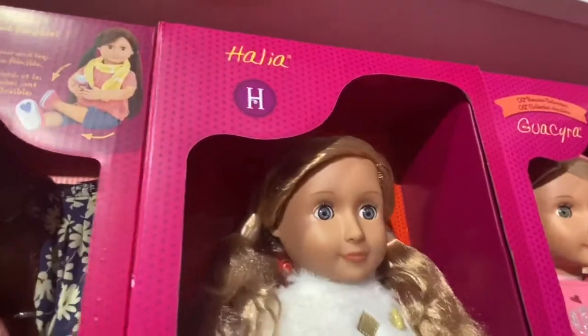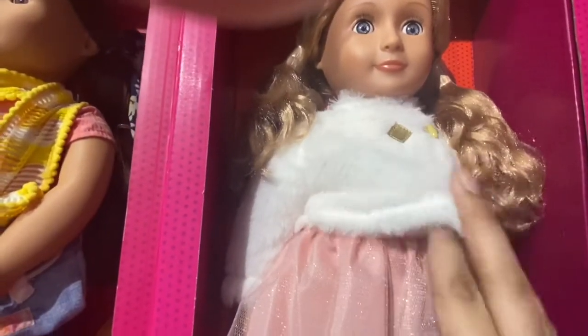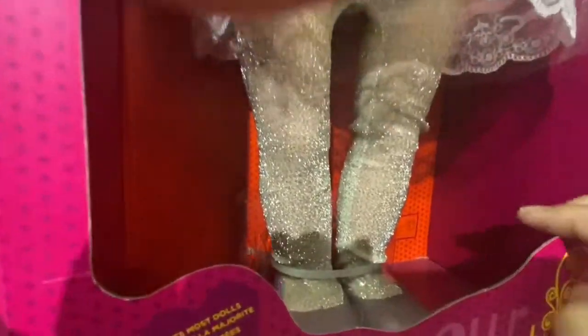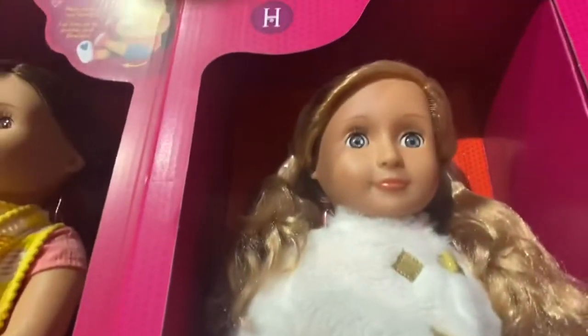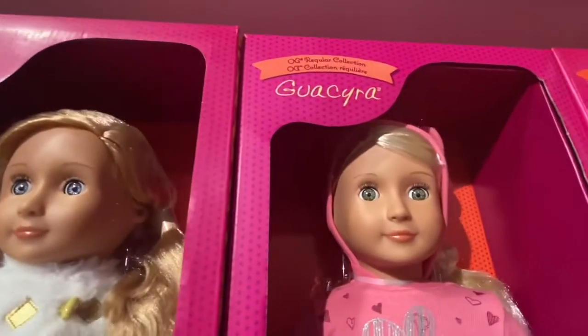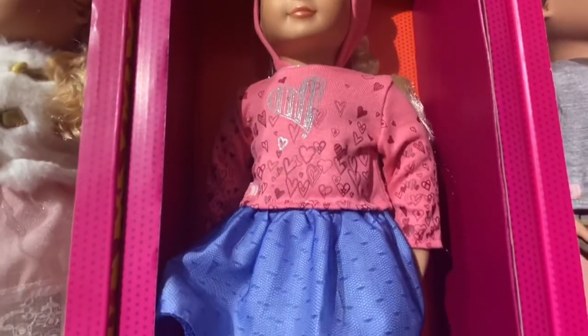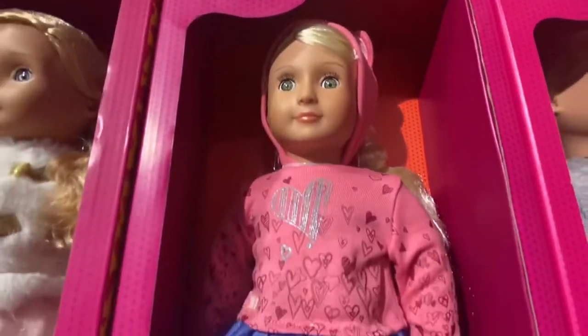Next. This is Halia. She's wearing fur. She's wearing a pink skirt and gold leggings and brown shoes. This is Halia. And Waziria. Hi, Waziria. She's wearing a blue skirt and a pink top with a hoodie and blue sneakers.